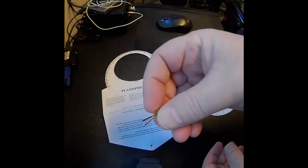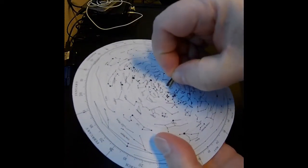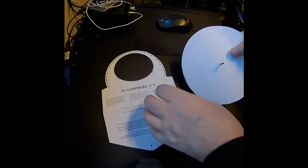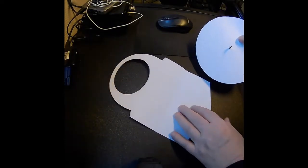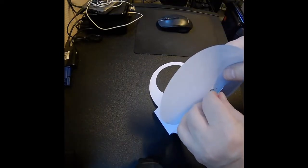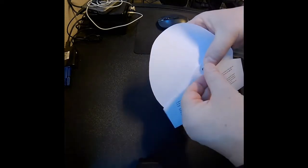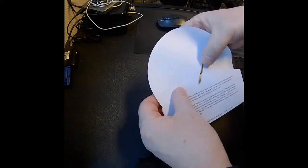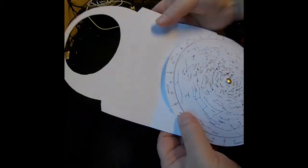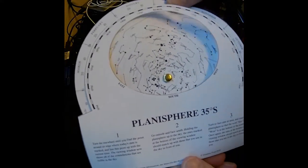So this one's printed for 35 degrees, and if you've got a split pin like this, we'll show you how it goes together. We push that through the centre hole of the planisphere ring and sky map, then we turn this bit over, and you'll see we slip that through from the back. It can be a little fiddly. Then just splay out the pins, so that's nicely secured, and that gives us our turning pivot for the planisphere. Then we just flip it over, fold it over, and there's your planisphere for 35 degrees south.